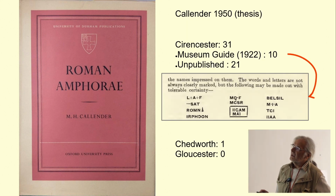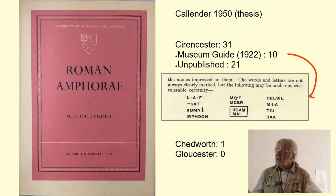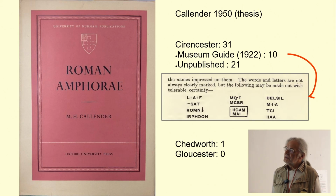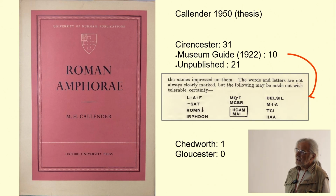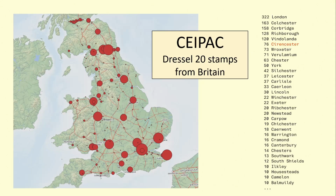So what's in there? Again, for Cirencester, there are 31 specimens in Maurice Callender's book, of which 10 are from an earlier museum guide, and this is the listing from the museum guide. This has been his starting point. Then there were 21 others which were in the museum collection, and then the football scores down the bottom: Chedworth 1, Gloucester 0. So there's nothing in this data set which relates to Gloucester.